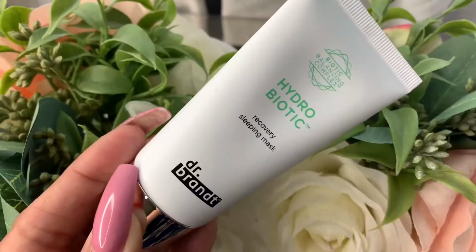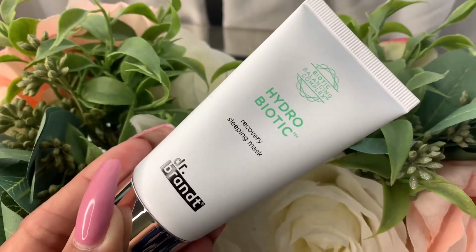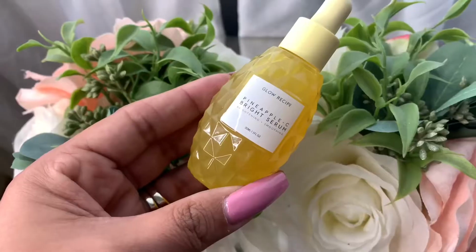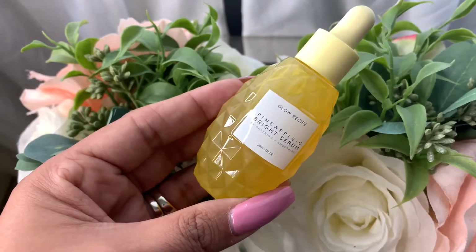Next item I have is the Dr. Brandt Recovery Sleeping Mask. It's a hydrating recovery sleeping mask powered by Botanic Balancing Complex to balance skin's naturally occurring flora. Next item I have is the Pineapple Seed Bright Serum. How adorable this is. Reveal poreless, translucent, and illuminating glass skin with brightening pineapple. This lightweight liquid is formulated with 3 types of vitamin C, including 22% pure pineapple juice. I'm excited to try this one. It's just 1 or 2 drops on clean skin, gently patted into the skin for optimal absorption.